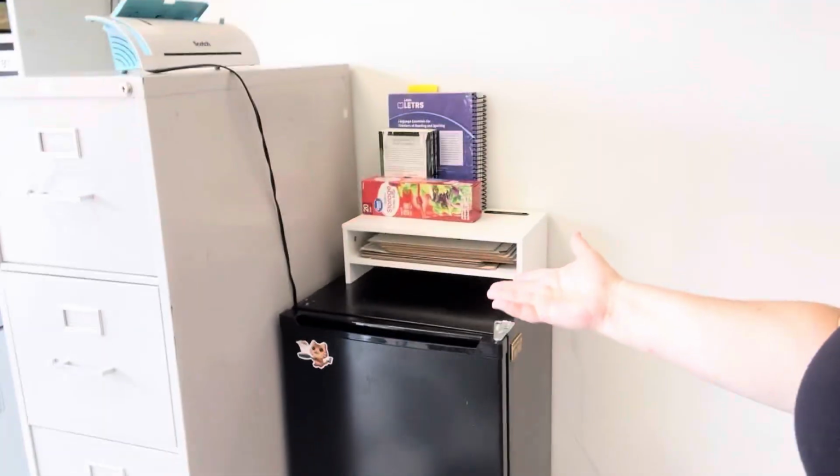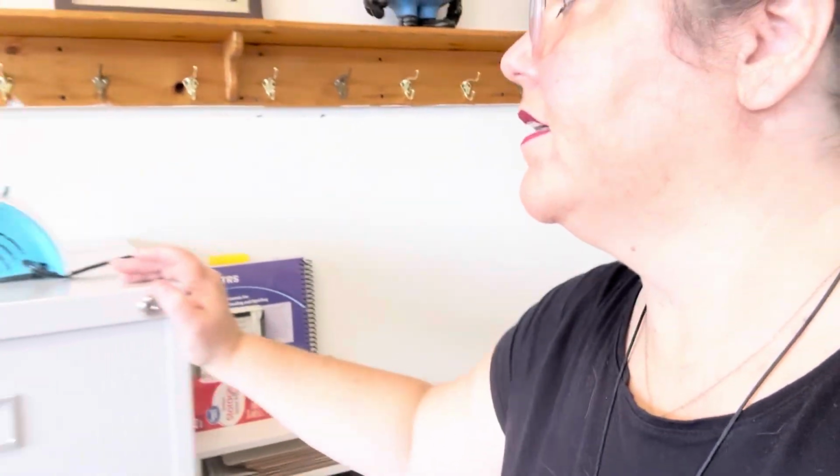So I have my mini fridge, which I need to go out and stock today with all my snacks and seltzers. Just a little shelf for storing some items. I haven't exactly decided what's going to be there yet. My filing cabinet, where I'm going to house all of my documents for portfolios and anything that I need to lock up. Right now my laminator's out because I'm about to laminate something for a bulletin board today. Have my cute little lamp that came over.